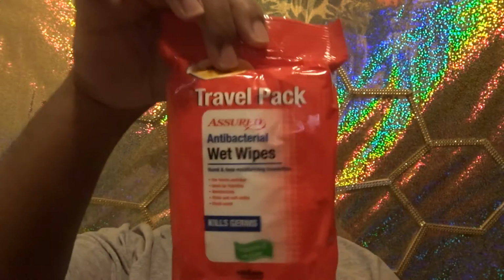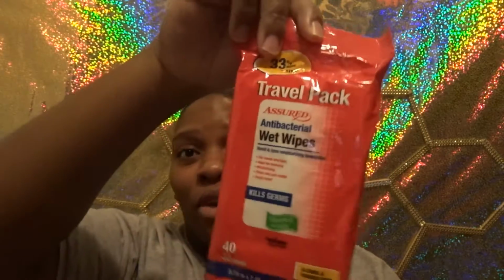Then on to, I was able to find a travel pack of antibacterial wet wipes. They were limited to 1 per customer, so they get 40. So check out your Dollar Tree and see if they have them. They were up front by the register. She was telling me that you can only get 1 per customer. So I grabbed up one of those for the vehicle.